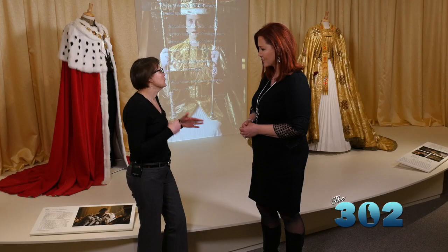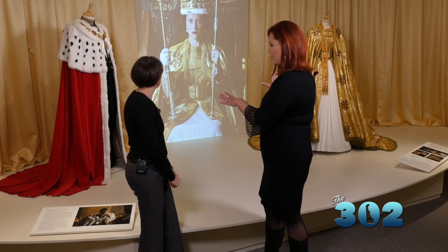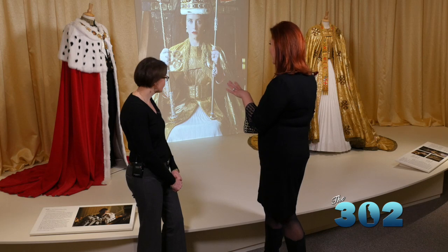This particular exhibition is really exciting because we were able to work with the costume designers. So it's really sort of a behind the scenes at making the costumes themselves and how they use those costumes to interpret history. So this is the first thing you see whenever you walk into the exhibition. Talk to me about what we're seeing.